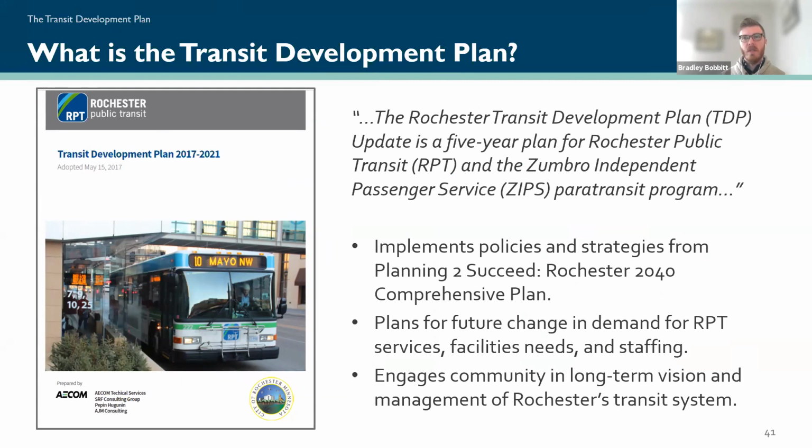This is something we do every time, but looking at population growth, changes in travel patterns, like Brian was talking about, both in terms of kind of estimates of behavior and then what we can do to try to help achieve that mode shift. That's a larger goal. And then this is also an opportunity we take to engage with members of the community in getting their feedback and ideas for managing the community's transit system. Next slide, please.